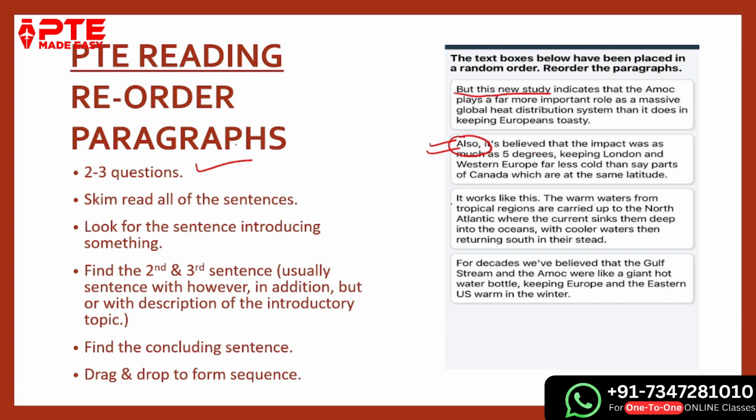It works like this, the warm waters works like this. Maybe something concluding, okay, it is going to happen like this only. And the first sentence will be, for decades, we have believed that the Gulf Stream and AMOC were like a giant hot water bottle. So these two were like a giant hot water bottle, keeping Europe and the eastern US warm in the winter. So basically, what is it doing? It is keeping Europe and eastern US warm in the winter. Okay, so that's what it is doing.